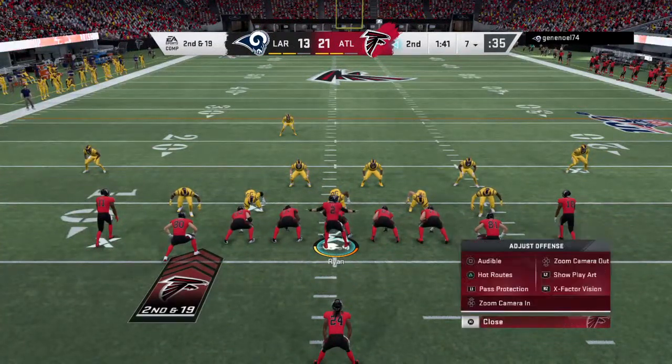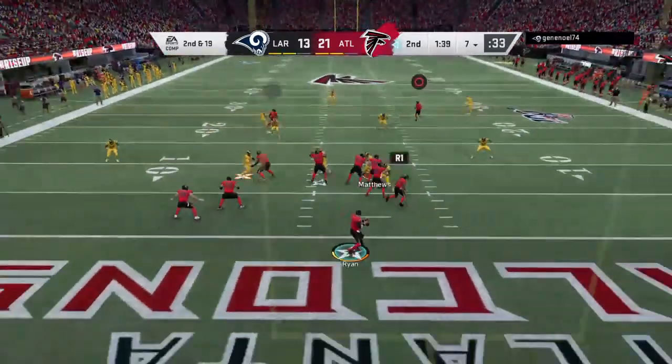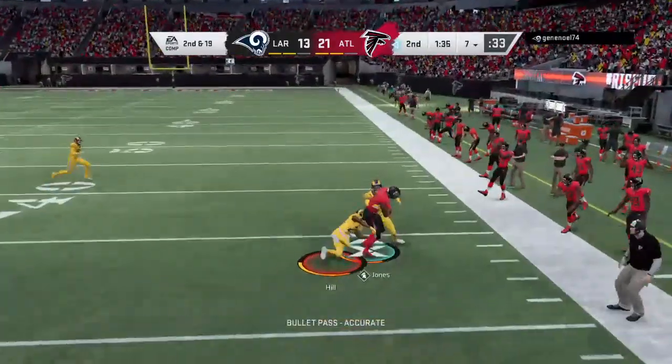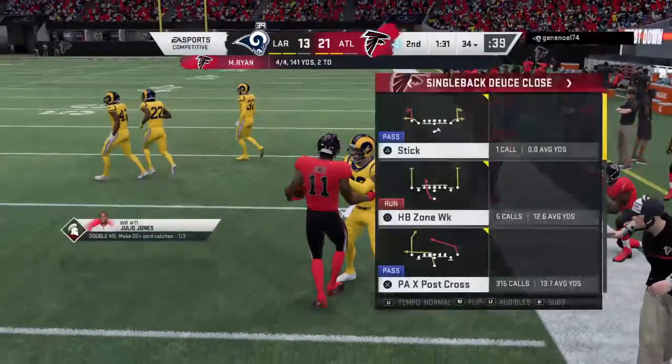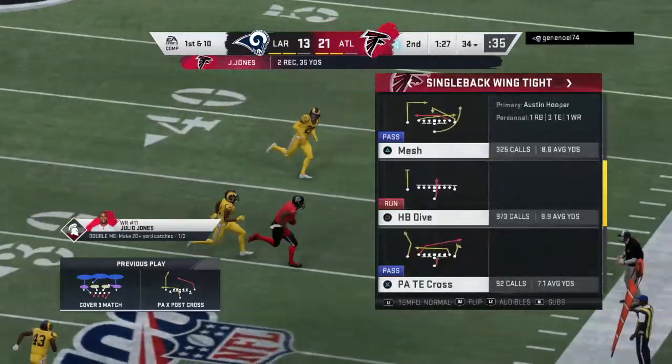A fake to Freeman. Now it's Ryan. He completes it to Jones. And he gets this one just shy of the 35 and the 34. 27 yards there, a 1st down.